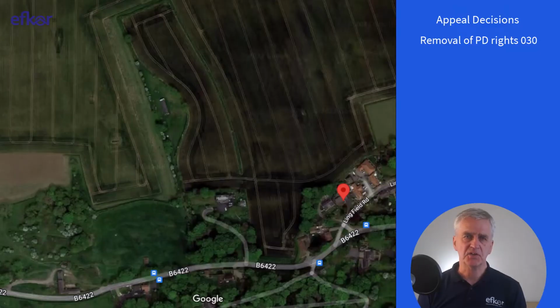This last case is a scout hut that had received permission for its demolition and replacement by a modest dwelling, slightly taller than the original structure, but with a smaller footprint. The approval applied a condition that withdrew permitted development rights for extensions and outbuildings. The council's reason for the condition was that further alterations could cause an unacceptable loss of openness to the greenbelt.